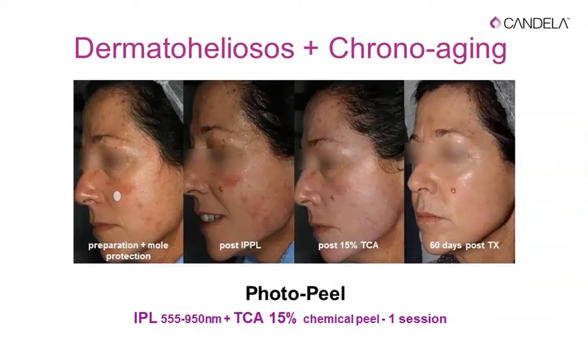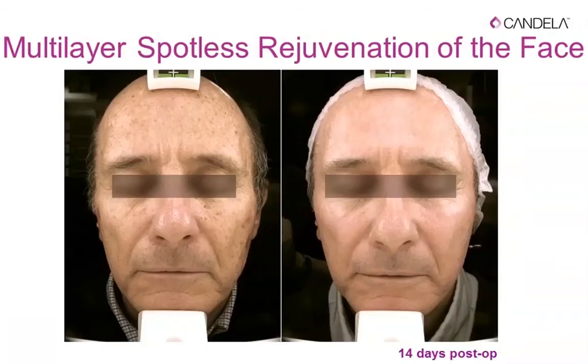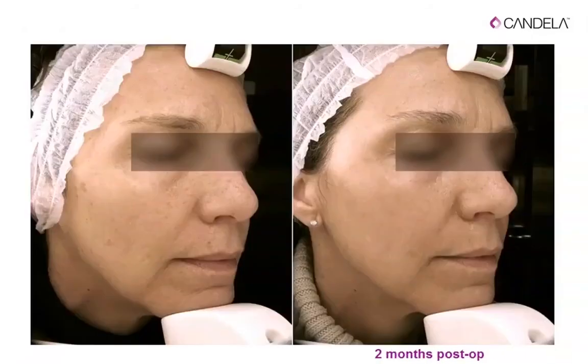This is preparation. Even if we said that IPL is kind of safe, we prefer to protect visible moles with a white sticker, and we show this to the patient, that this is for medical-legal reasons. They understand we care and we are cautious. Then this is immediately post IPL. This is immediately post 15% TCA. You can see the whitish frosting, and this is 60 days post treatment, 1 session. So, a nice combination treatment with IPL. Another case.